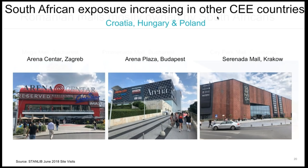And we go to Croatia, Hungary, Poland. These are the malls we're exposed to in our portfolios. And they're very good malls, as you can see: modern, well-designed, good tenants, and trading very well.